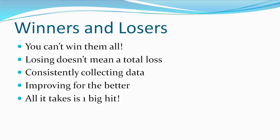Obviously you can't win them all. You can't expect to create your very first campaign and start smashing it straight away. You have to get your feet wet and get a feel for it. If you lose in one campaign, you've got to find out why it didn't work out. Losing doesn't mean that it's a total loss. It doesn't mean that you've wasted money, because we're paying to actually collect data. Data that's really important for us in the long haul.